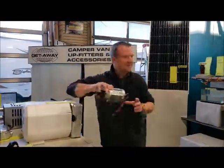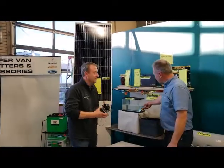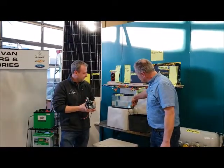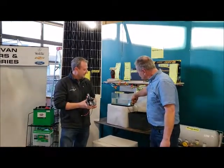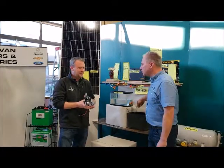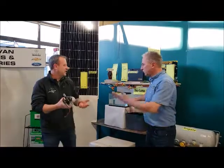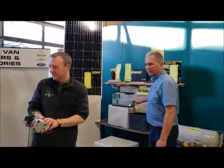Okay, the water pump is a 3 to 7 amp draw. So when it's working, 7 amps. Let's just say about like that, at a guess. And with the pump, you turn it on, you use it, and you shut it off. It's not being operated all the time.